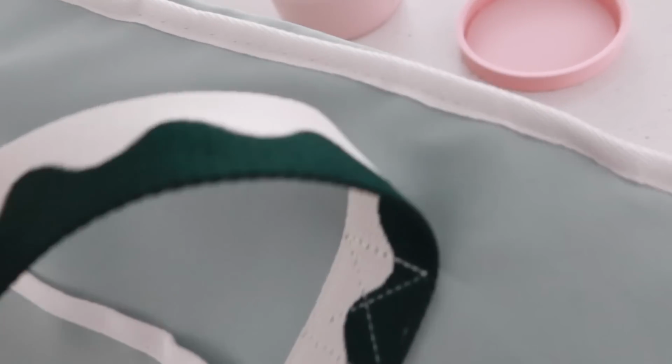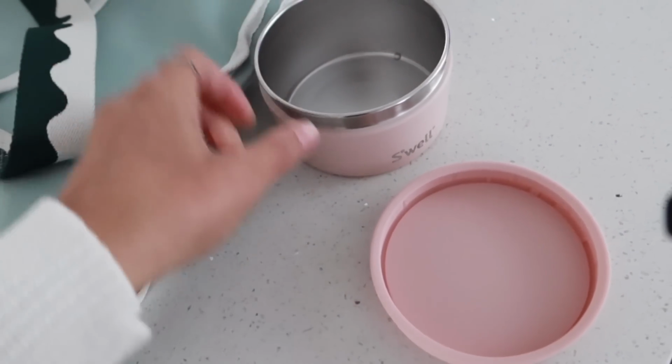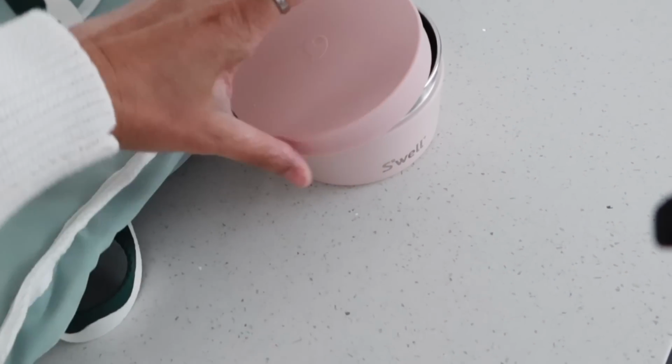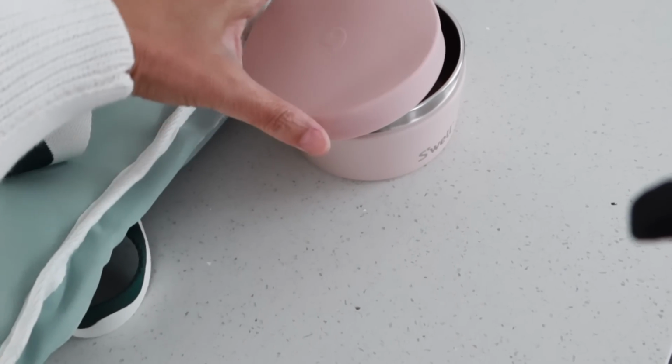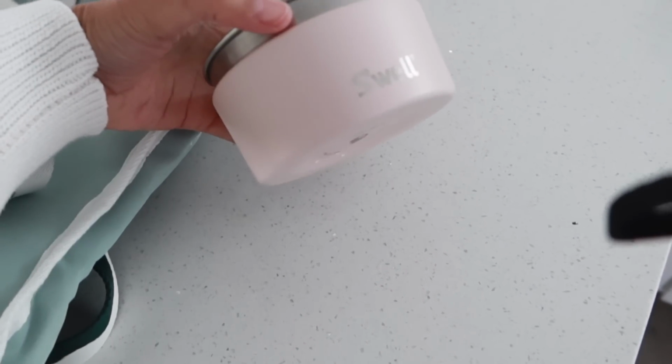So I'm going to bring some cool drinks in this cooler bag. It's really, really nice. And then we'll fill this with some kind of snack. I like how the lid is not a twist off, it's almost a peel off. It's a soft lid. So I'll put something snack-wise in there.